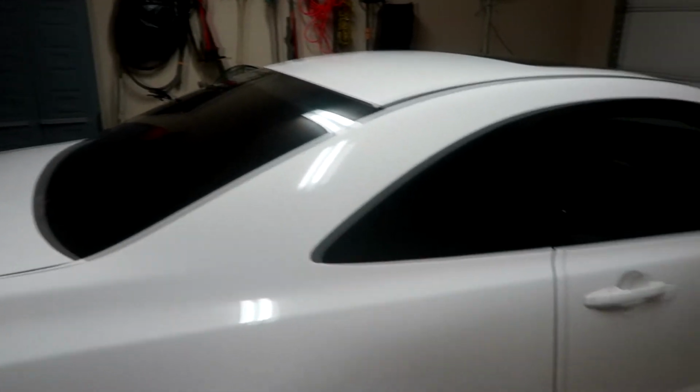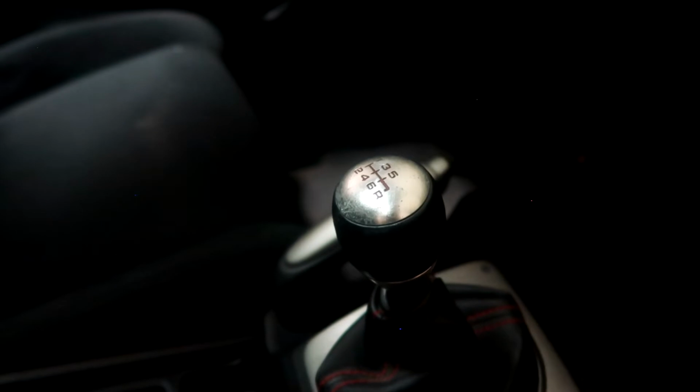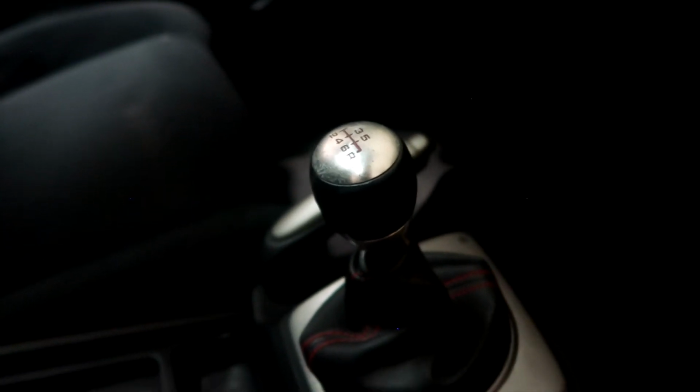Another thing that I've been contemplating, I'm not 100% sure if I'm going to do it yet, is possibly a new shift knob. So this is the OEM Honda shift knob. It's a 6-speed shifter. You know, since I'm not the owner, after a while it gets a little crusty. I'm not sure if I want to switch it out to something else.